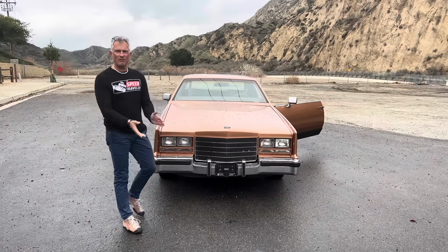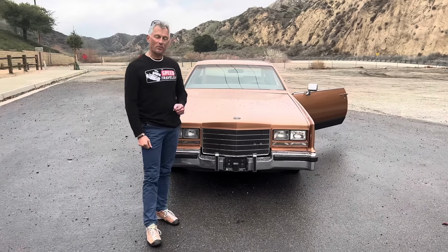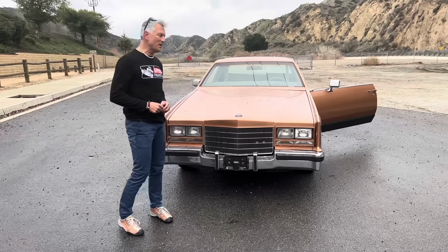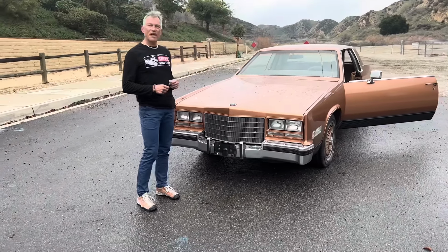Gang, Chris with the Speed Traveler, and today we're going to take a look at this Cadillac Eldorado Touring Coupe. This particular model is a 1983. It's finished in the Sonora Fire Mist with the saddle leather interior.